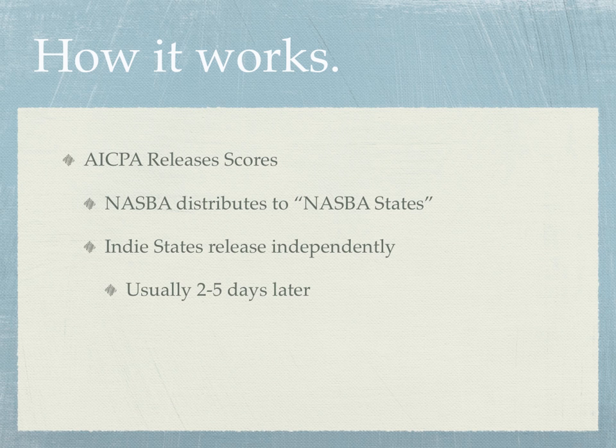The AICPA releases the scores, then NASBA distributes them to the NASBA states, and the NASBA states are the states that have outsourced their score release reporting duties to NASBA. So NASBA state candidates log on to NASBA.org and get their score. There are some independent states like California, Illinois, and Texas that instead do their reporting on their respective websites, and those scores usually come out 2 to 5 days later. And you can often hear the Texas candidates going crazy on the forum because everything is bigger in Texas, including the wait for CPA exam scores.